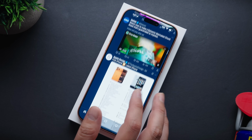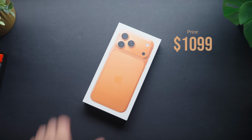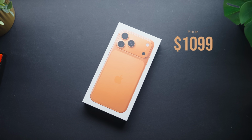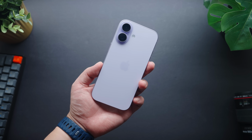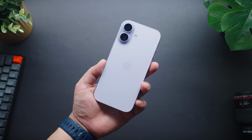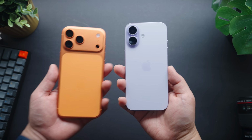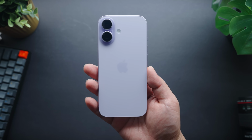This is especially true when you factor in two main things. Number one being the price, as this phone is pretty expensive. The base model costs $1,099, which is definitely nothing to scoff at. Number two, the regular iPhone 17, in my opinion, now truly does 98% of what the Pro iPhone does in a form factor that honestly may be more durable and at a significantly more affordable price.